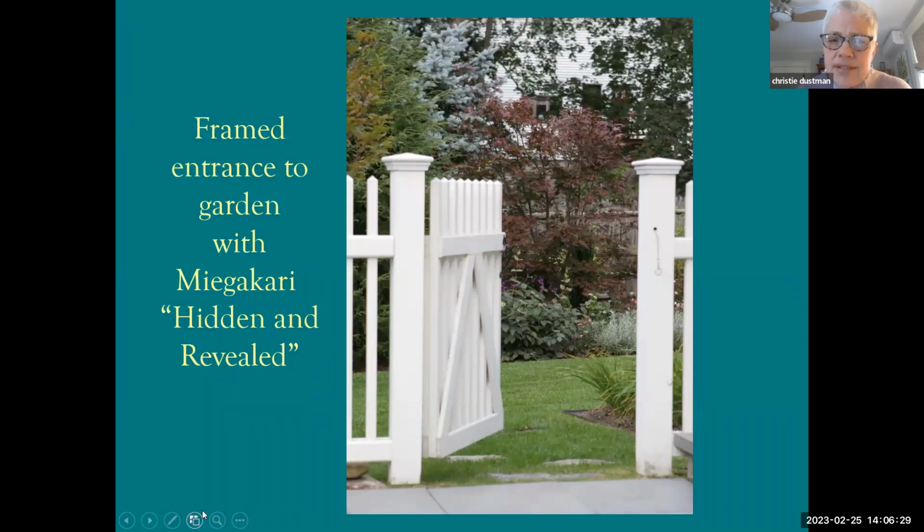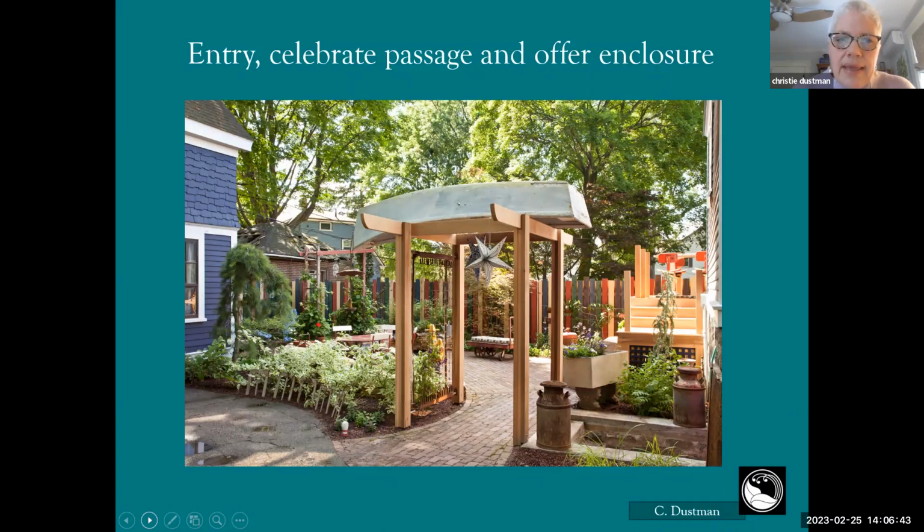And we can do it very simply, just like as you walk through a gate is a way of framing a view. The gate is closed, the gate opens. What do you see? And this idea of having a gate, this idea of entry. So this is a garden that I designed with the homeowner who was really interested in doing some very out of the box things, including the fence that you see in the back. And here's, not everyone has an upside down boat for their arbor, but this idea of entry and passage and enclosure is very strong in Japanese gardens.